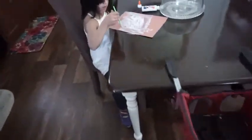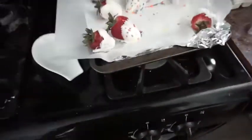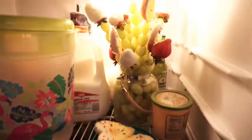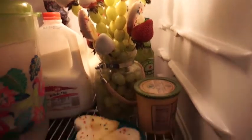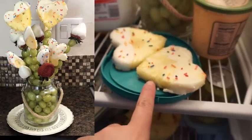What are you doing, Livy? Making something. Making something with glue? Yeah. I made some chocolate covered strawberries. Made my mother-in-law an edible arrangement, and then these pineapple pieces didn't fit, so I had to take them off.